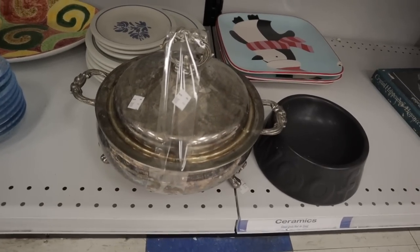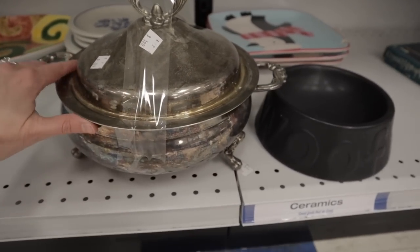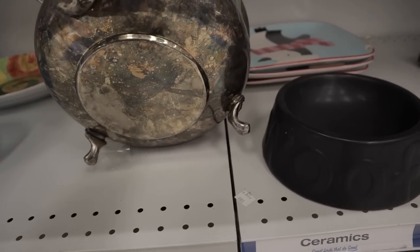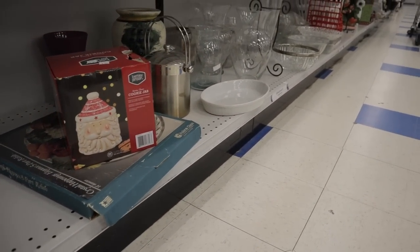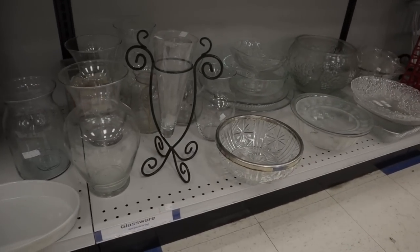Wow, look at that. Do you think it's silver or pewter maybe? So fancy. What else is down here? Lots of glass and vases and stuff.